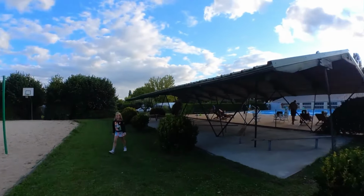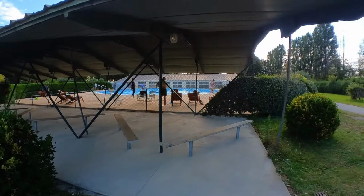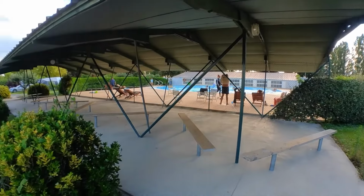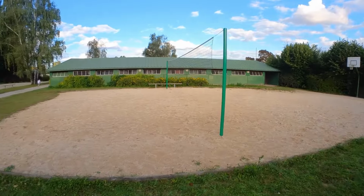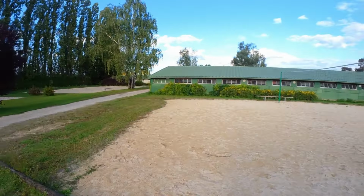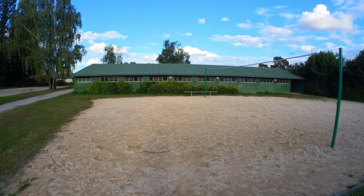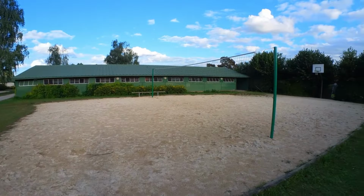If you are here for a few days, the site does have quite a nice little pool. There's a nice pool area through there, as you can see. There's also a volleyball court, there's petanque courts or balls, whatever you want to call it, over there. And then in the sheds, you've got table tennis, table football, all those sorts of things.